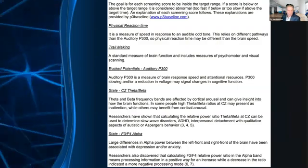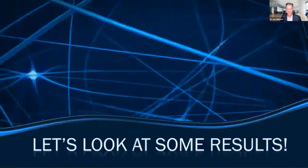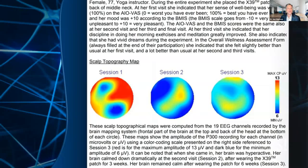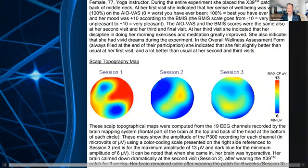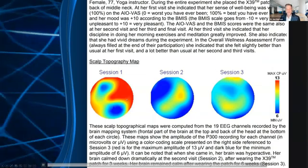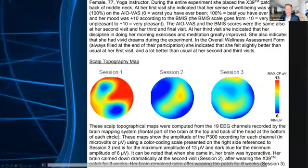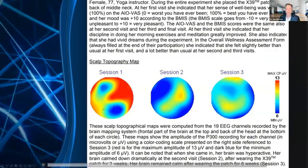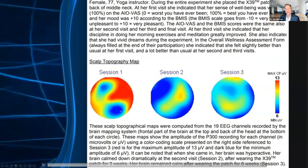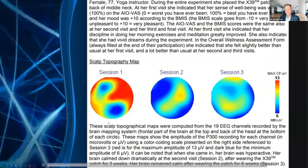Hopefully that was understandable. Let's look at some results. So here's what the brain map looks like. All right, so the red is areas of hypercoherence, overactive brain. I can't focus, I can't process stuff. Everything's all jammed up. Blue is hypocoherence. Green is good, yellow, good.